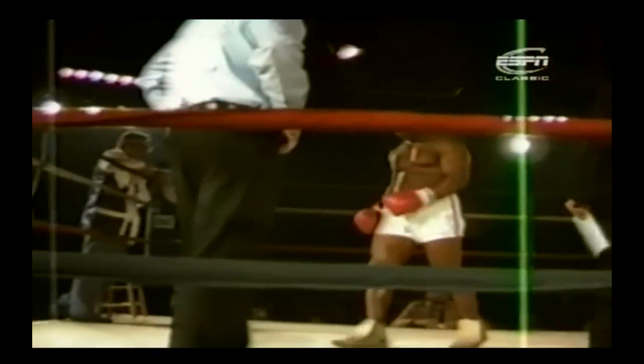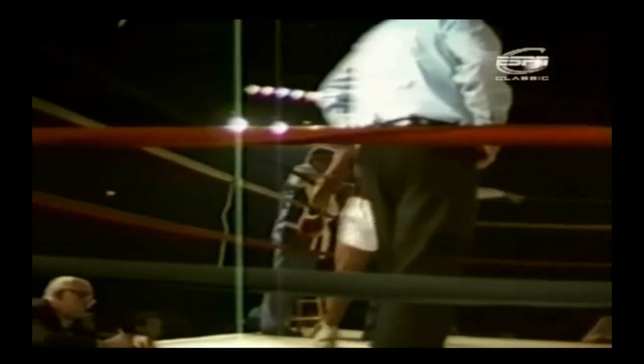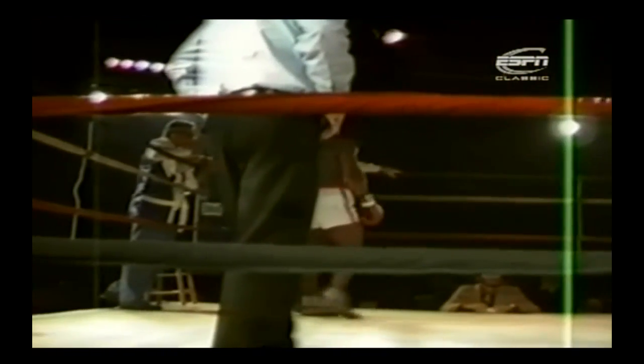He's fought for the Canadian title against Trevor Berbick. Berbick stiffed him in 2. Berbick is a world-class fighter. So if anybody is going to test Mike Tyson, Conroy Nelson is just the right sort of opponent at this stage of his career.